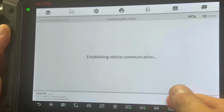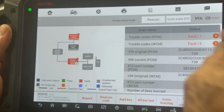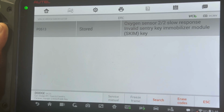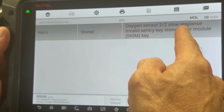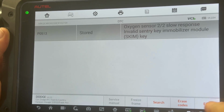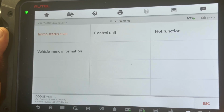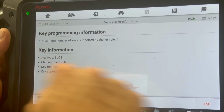because they're not going to do no good to erase those codes. If we go into the PCM, let's see what we've got in there. O2 sensor invalid. I don't know, O2 sensor slow response and invalid sentry key on the same code, so yeah, who knows. All right, so we're going to go out of this. We're not going there, I'm sorry.